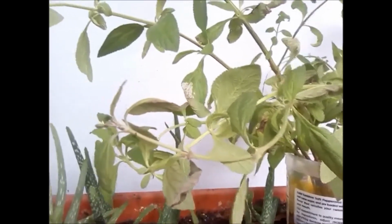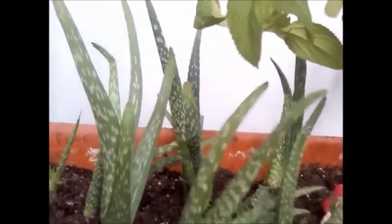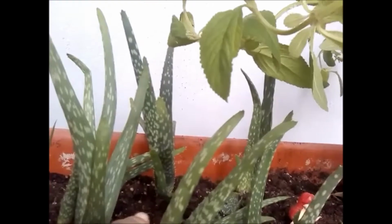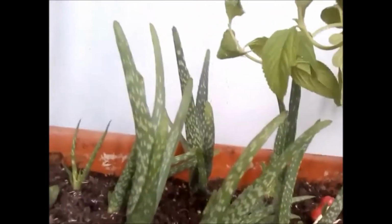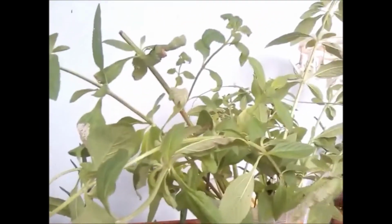So what I wanted to say was that I took out all the little babies from here, except that one right there because it's still attached. So I just left it at that, and I put the bigger ones somewhere else.